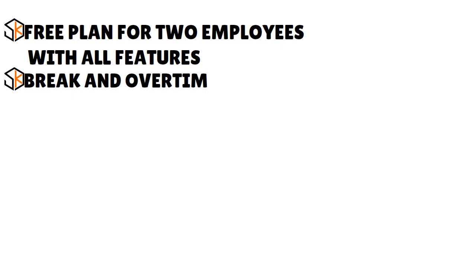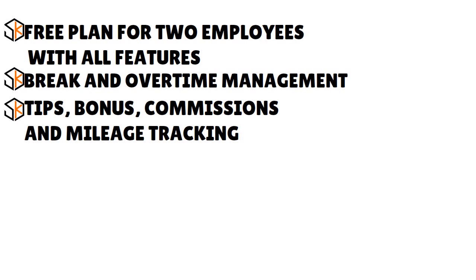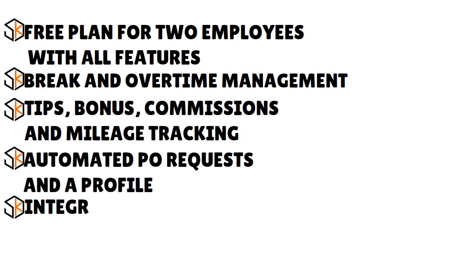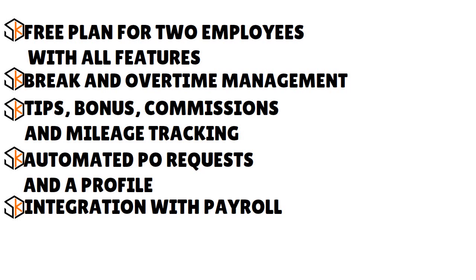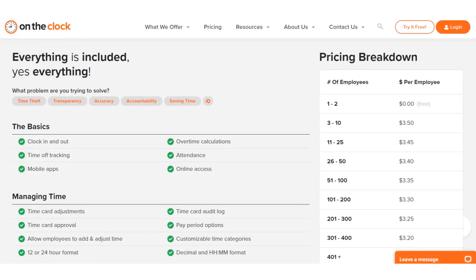You have break and overtime management. You have biometric recognition. This is really cool. You have tips, bonus, commissions, and mileage tracking. You have automated PTO requests and a profile. And you have integration with payroll. This is just fantastic. I want you to look right now on the screen for me. Here is the pricing for On the Clock as of the date of this show.